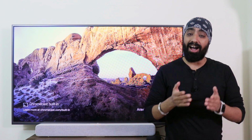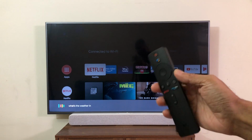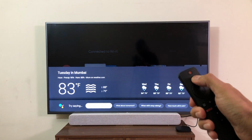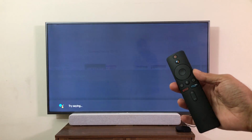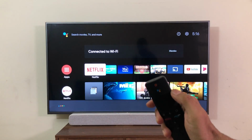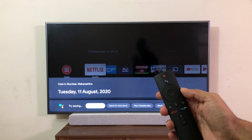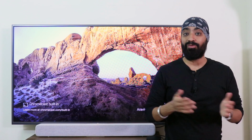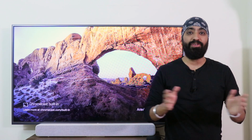So you can see that the Google Assistant shows up on the display, but it doesn't register any voice input. Now here's a test after the update. What's the weather in Mumbai? Open YouTube. What is the date today? There you go. After the update, the voice assistant will work even when the USB is plugged in, and it works perfectly fine.